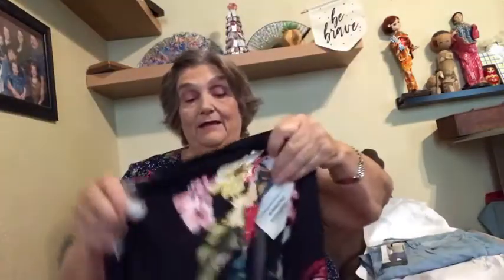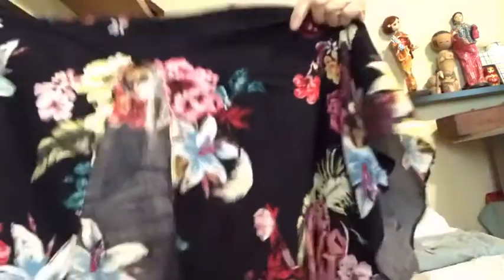And here's another. I think this is a kimono. Yep. I always think I'm going to like kimonos and then I never end up wearing them. I've got a couple and I don't wear them, but this is really cute. It looks cute over this white top. Ta-da.